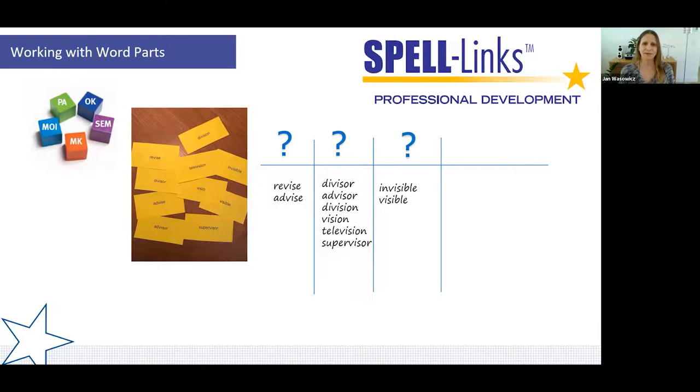Okay, and here they were sorting based on verb in the first column, noun in the second, adjective in the third. So they're learning all kinds of knowledge about words and word meanings. Again, reading, repeating meaningful exposures, writing, spelling, sounds, thinking about it all. And then I might have them formulate sentences.